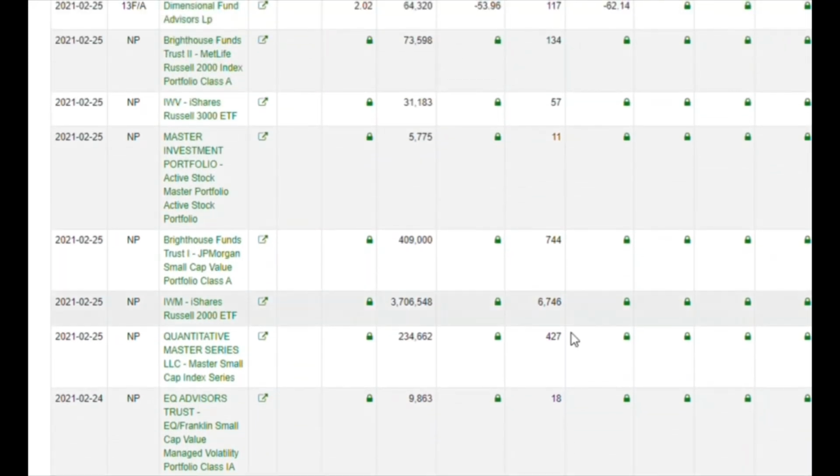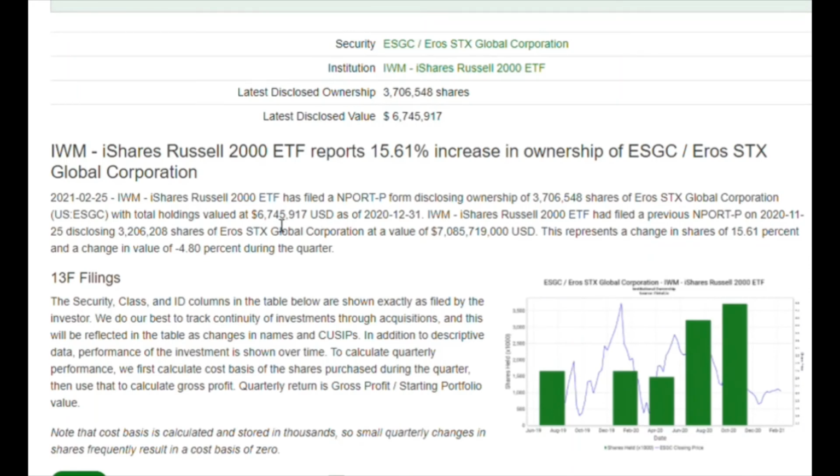As you can see here, they're increasing. The funds are increasing ownership in euros, and you can see here, this fund in particular has 3.7 million shares. So they're not decreasing; they're increasing. So again, big money is betting on euros, and to me, that is a very, very good sign.